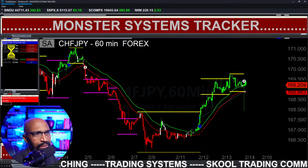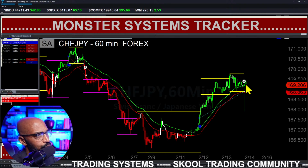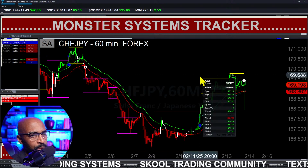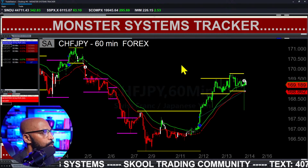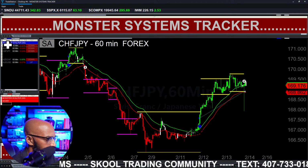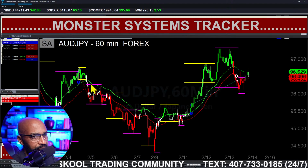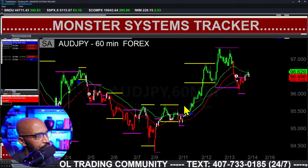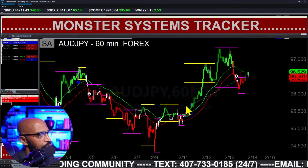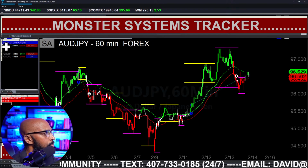Swiss yen, same thing, guys. Good markdown phase, buy signal, close the trade here. Now, if we get another buy signal, reaccumulation right up in here, you could trade that again there. All right, Swiss yen, close the trade, please. Aussie yen, same thing. Markdown phase, accumulation, buy signal here. Red candles came in, sellers came in. Sell signal, bought here, sold here. Close the trade, please. Aussie yen.